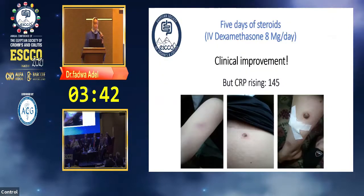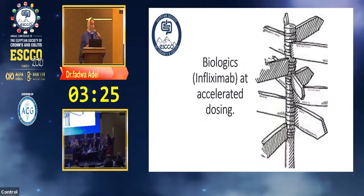We gave her 5 days of steroid therapy of IV dexamethasone at 8 milligrams per day. She showed some clinical improvement in terms of her colonic symptoms and some relative improvement also in her pyoderma gangrenosum. However, her CRP kept rising to reach 145. And at this point, we were thinking that biological therapy would be the best option, and not any biological therapy, specifically Infliximab at an accelerated dosing.